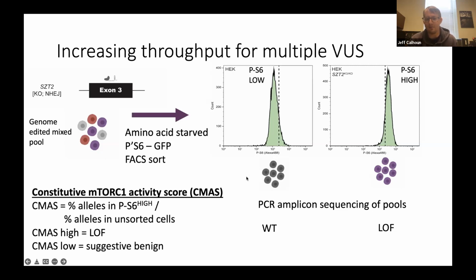And so we ended up naming this CMAS or CMOS, which stands for Constitutive mTOR Activity Score. It's a very simple metric. It's literally just the percentage of alleles for a given SZT2 allele found in the phospho-S6 high cell group divided by the percentage of alleles in unsorted cells. And our thought process here was that a high CMOS would be indicative of a loss of function variant, whereas a low CMOS would be suggestive of a benign variant.